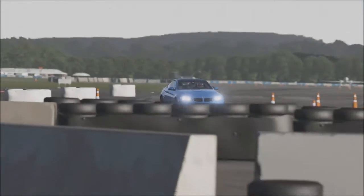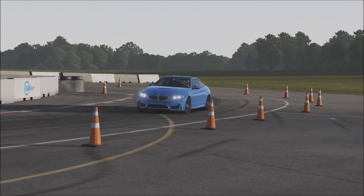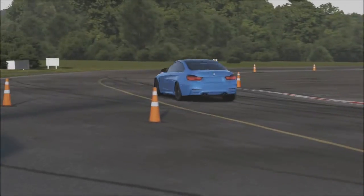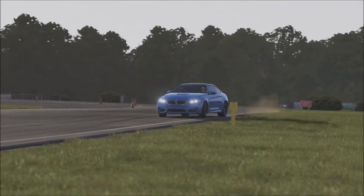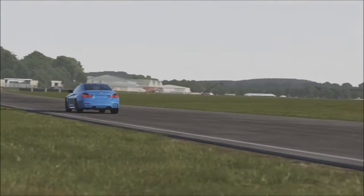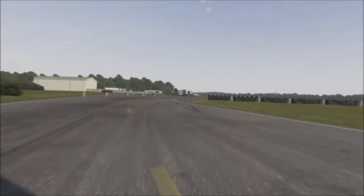We get to brake a little bit later in this vehicle because the brakes are much better, and it weighs about 600 pounds less than the RCF. This is crazy light compared to that car. Ooh, bit sideways coming out of Hammerhead though. Got a wheel on the grass, which is never good.